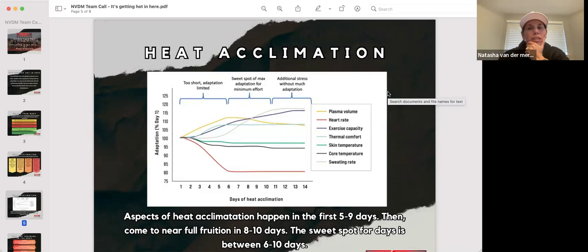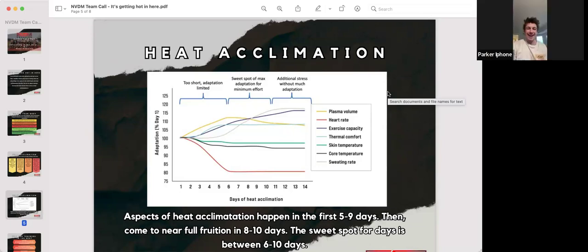Parker, do you want to chime in? Because I know you're a frequent sauna user. Yeah, I actually have a few things to say. So for the sauna, I usually try to do 3 to 4 times a week. That's what some of the studies have said. For about 20 to 30 minutes.